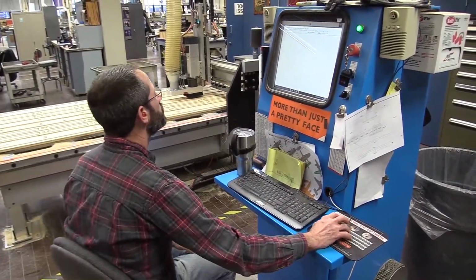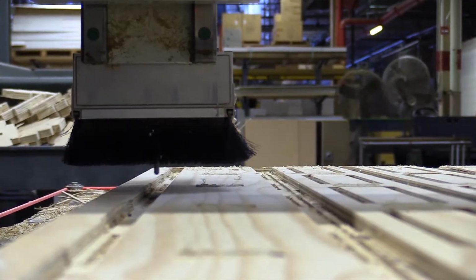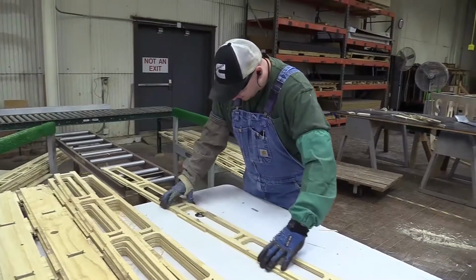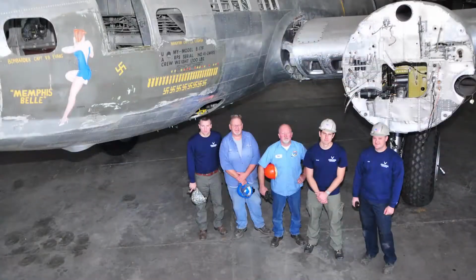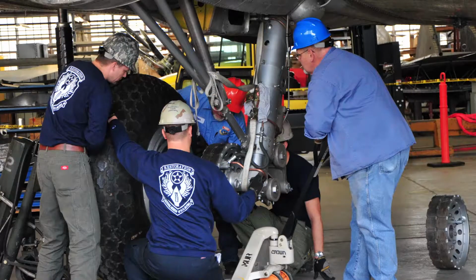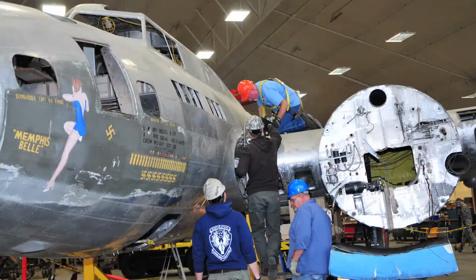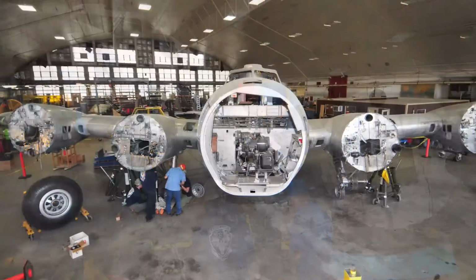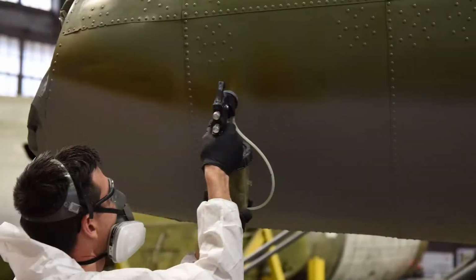There's some really great progress, some exciting things with the exhibit, some elements that we've never had before in the museum, and that's appropriate for something as significant as the Memphis Belle. And then on the restoration side, we have such brilliant staff in restoration, and they are so careful about how they're doing their work, their attention to detail. And with the painting of the aircraft in process, we're seeing the same kind of picture.